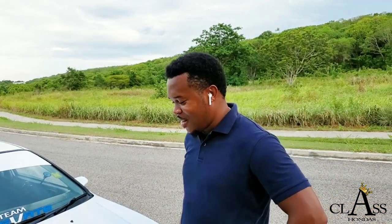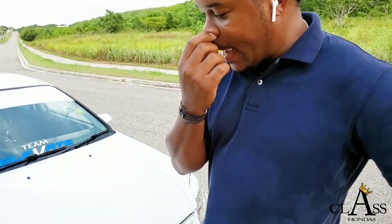I've had other Civics before. My first boosted build was a silver EK back in about 2015. That car was built for 515 horsepower. And as time progressed, an Indian friend used to say to me, yo, learn the car, take time and drive the car. But some mornings, me love speed. Love speed.